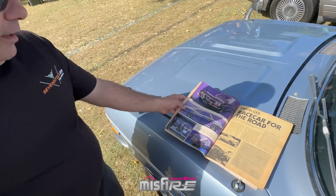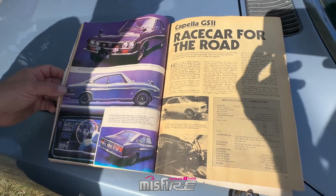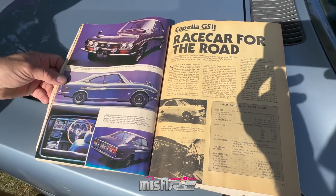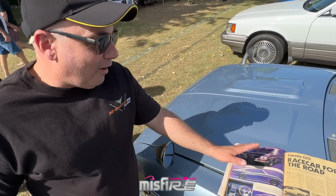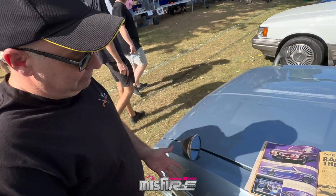We know there's one other one in Oz. I know there's one other one in Oz. But this was in an Australian publication in the early 70s, right? So I'd seen this article before, but never seen the car.